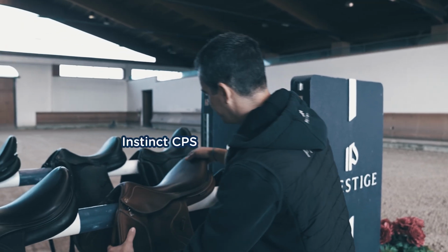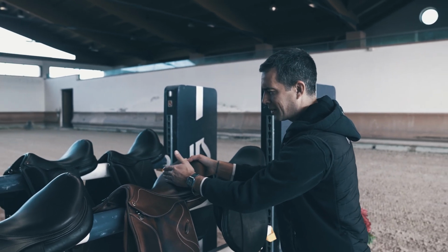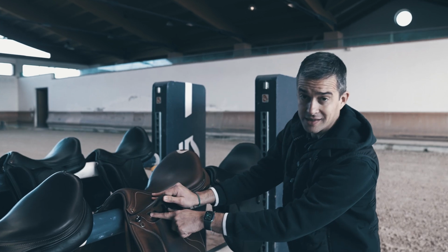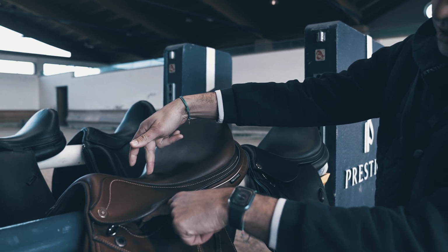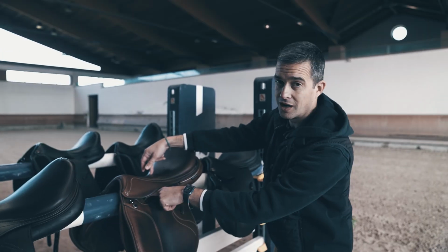Here in E-stick, for example, we see that the balance point is a little bit more backwards, so the saddle fits a little bit bigger. But in this case, we put the stirrup bar a little bit more backwards. So you see that balance point and the stirrup bar overlap anyway.